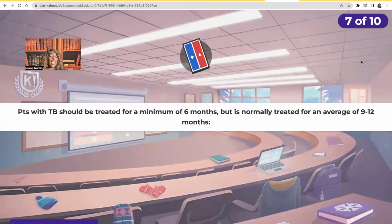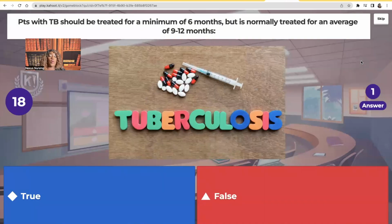True or false? Patients with TB should be treated for a minimum of 6 months, but is normally treated for an average of 9 to 12 months. True or false? What do you guys say?